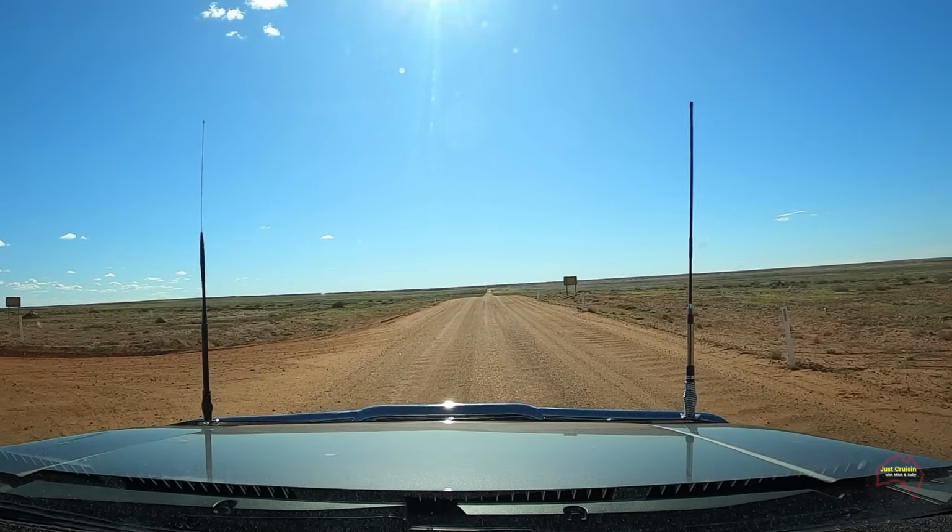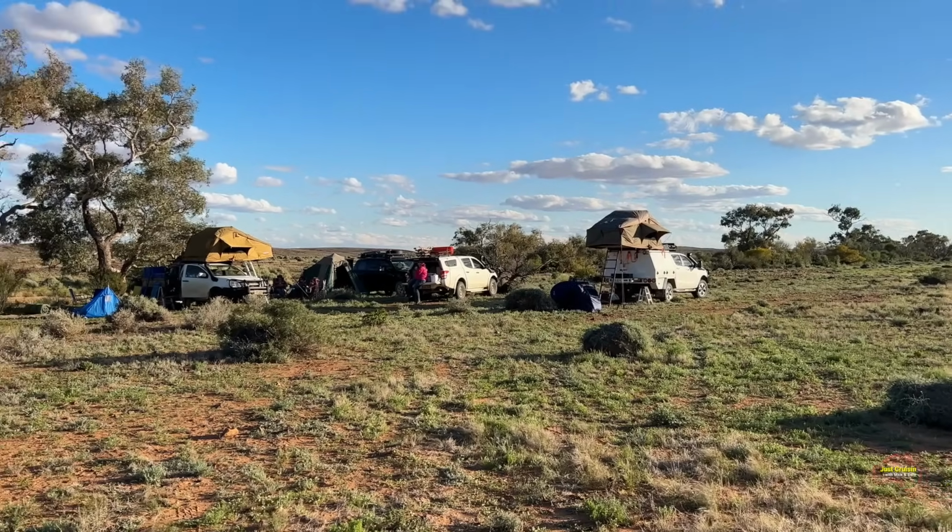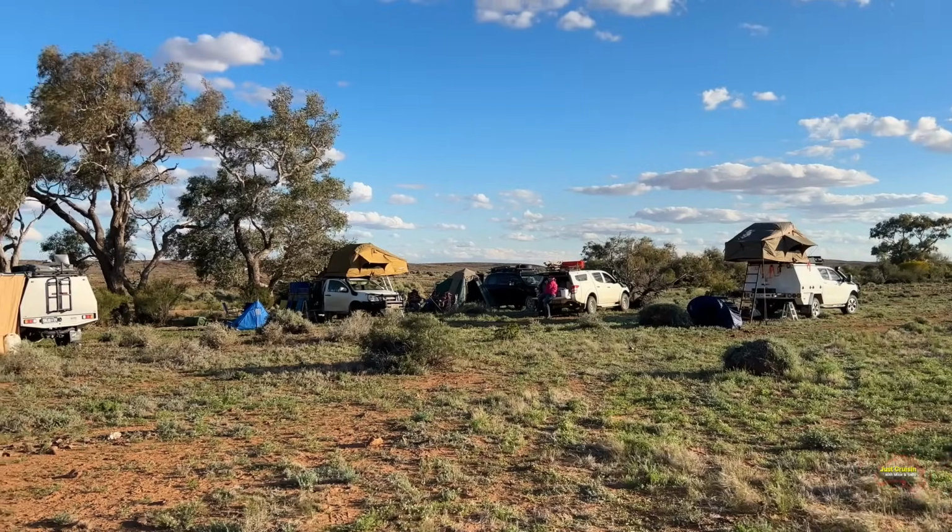So now that we'd left William Creek, it was a matter of finding a suitable, protected, out of the wind location where we could set up camp for the night.